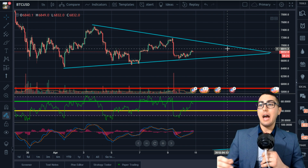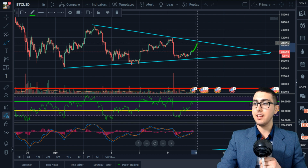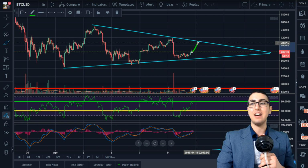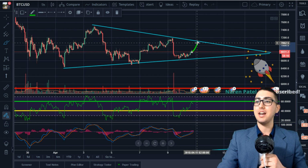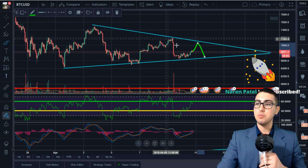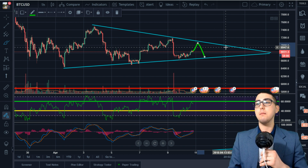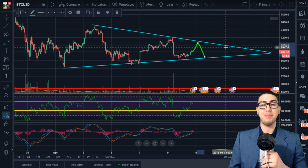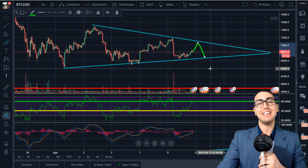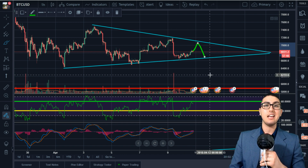So I'm expecting us to see a little bit more of a rally, most likely bumping on top of the symmetrical triangle's resistance right around 7,000. And then I wouldn't be surprised for us to see more sellers come in, bring the price back down. As we get closer to that apex, I think it could really become a very critical point for Bitcoin and where we're at right now in the market, because this right here could easily break out up or down. And that's kind of the scary thing, and that's also the exciting thing, right?